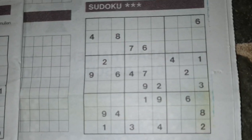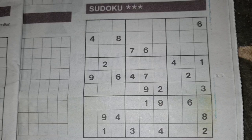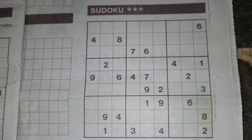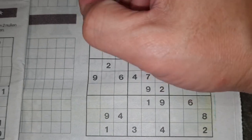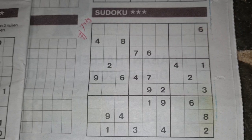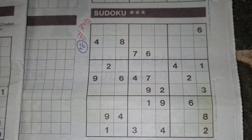3 stars Sudoku number 7429, I believe. Let me check. Yeah, 7429. And before I start, I always count the printed digits. This one has 26 printed digits. One less.